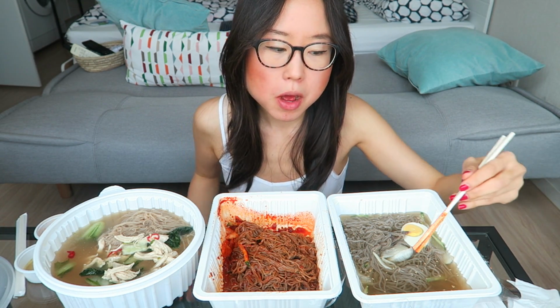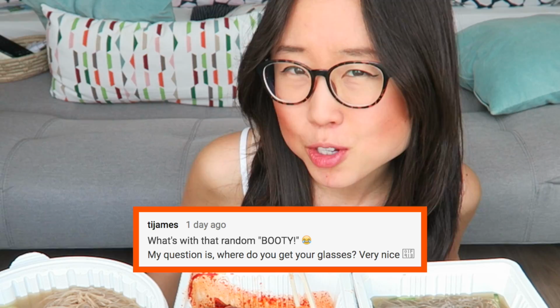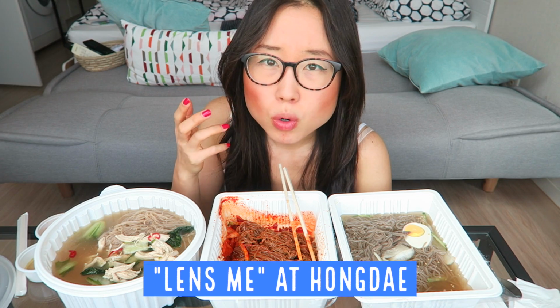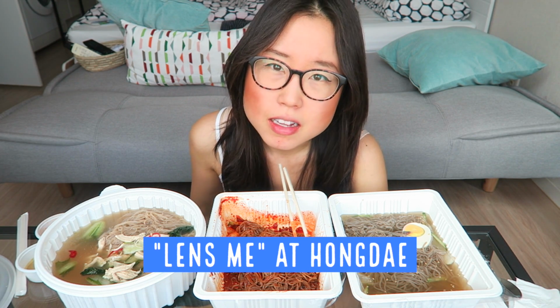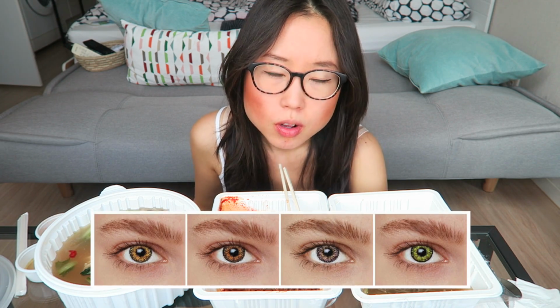This is bringing the spiciness back. I'm gonna answer your questions. Where do you get your glasses? Very nice. Do you know what I'm referring to? Borat? Very nice. I got these glasses from Hongdae, but that shop doesn't sell glasses anymore. They purely focus on color contacts and contacts in general.